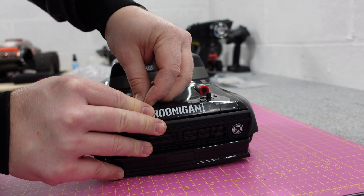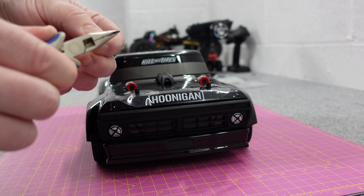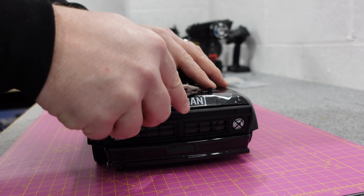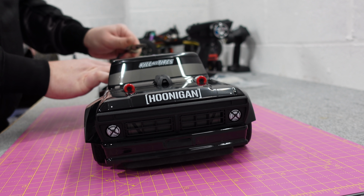Oh, body pins that... come on, man. I am not going to stop talking about it until every company makes body clips that are raised up slightly so you can get them out without damaging the body, or potentially damaging the body. It's one of my pet hates. These rear ones are really tight.